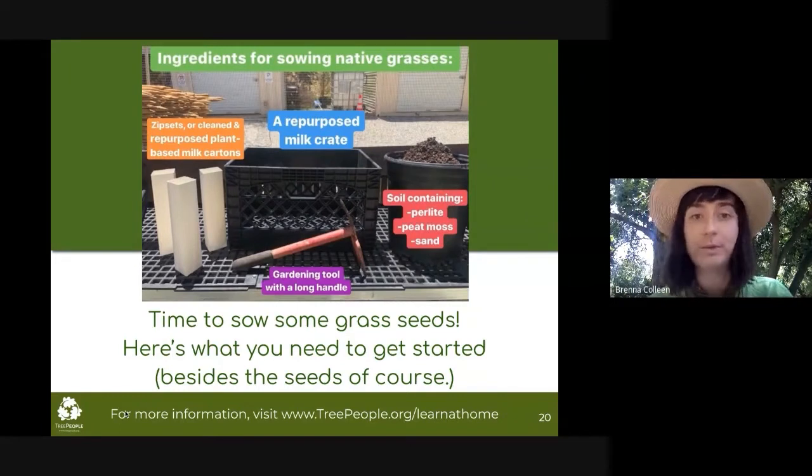Next, you want to get a repurposed milk crate that you can usually find behind a grocery store, and they'll probably let you have it for free. That's going to help you store your potted grasses in a nice, upright, Tetris-like way. And next, you want to have a handheld gardening tool with a long handle to help you tamp down the soil in your carton to make sure it's really dense at the bottom and won't fall out. And of course, very important, your soil, which we make from a concoction of perlite, peat moss, and sand, which you can all purchase separately.